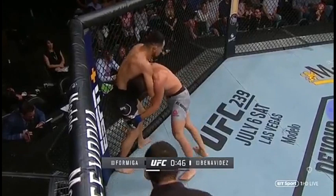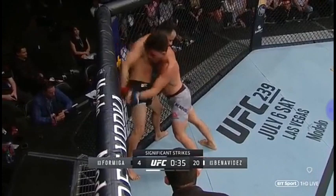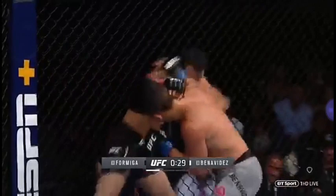Now he's trying to switch his grip, trying to adjust it. But you see Joe immediately fighting that hand. He's got his head right out of there. Beautiful job from Benavidez. Nice head position there. Unleashes with a couple of shots. Oh, yeah. Expect Joe to bomb on the fence.